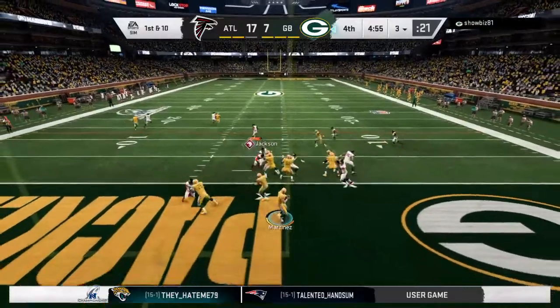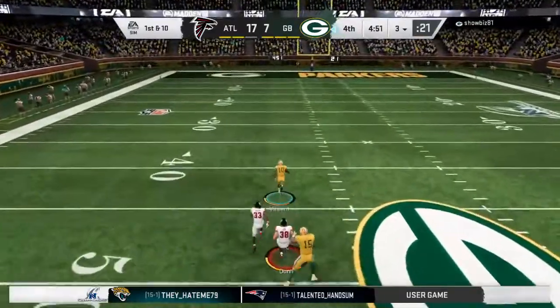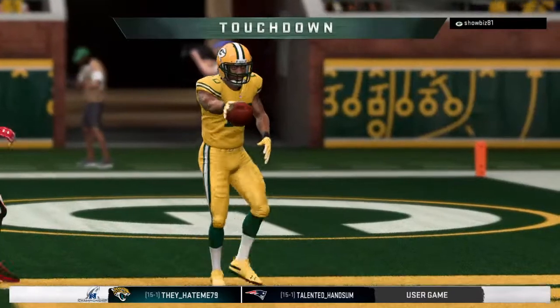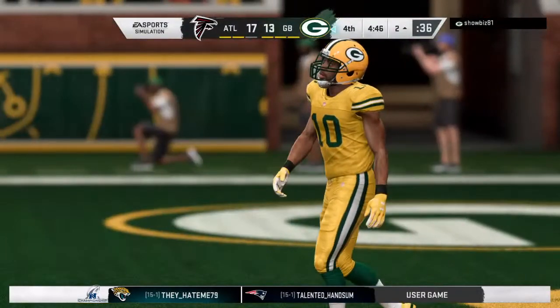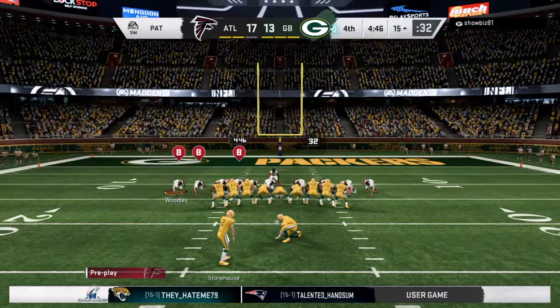Ready. From deep in their own territory, they look to throw. Well, this is taken in. It's complete. The 30, 10, touchdown, Packers. A big play there, 97 yards, as they are now just an extra point away from making this a 3-point game.